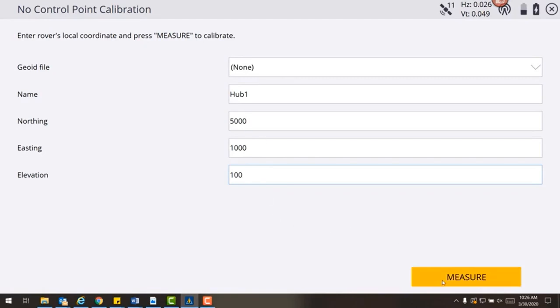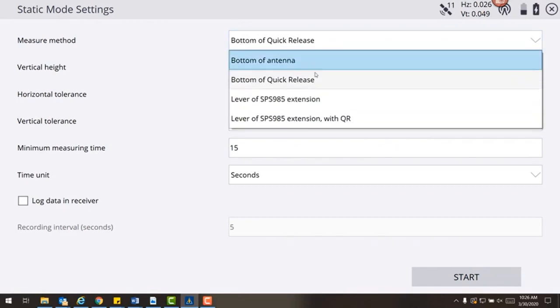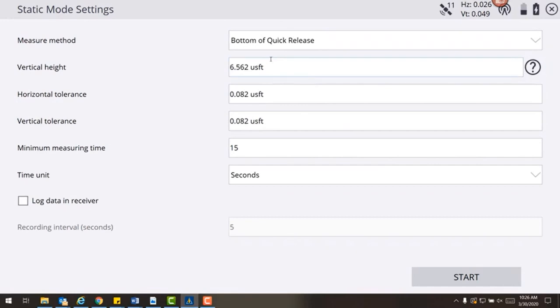So at this point, we can hit measure. And this is going to be the same static mode measurement that you would see when you're calibrating your site. So if we're using a quick release, ensure this is bottom of quick release, or whichever option you're using. These values are probably going to stay the same. The only thing we will want to change is to do this for at least 60 seconds to allow it to get a good position on your hub.